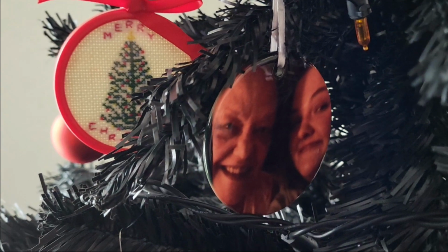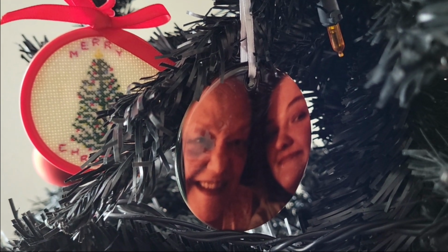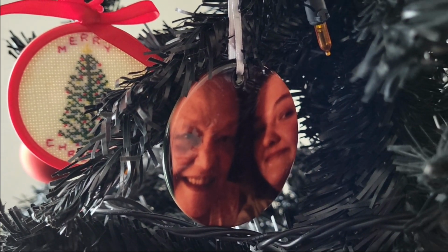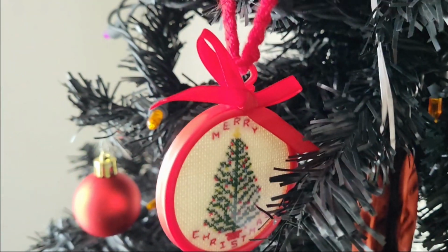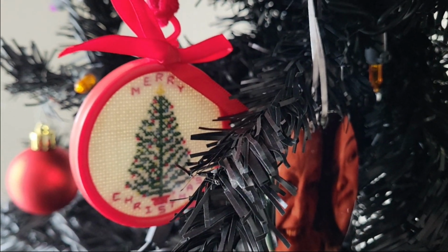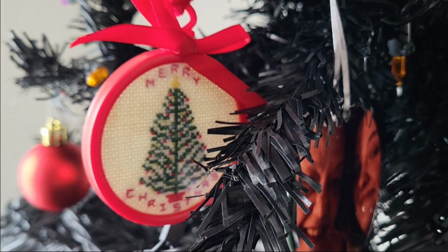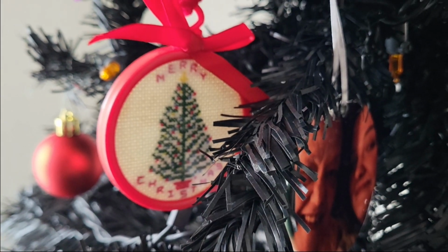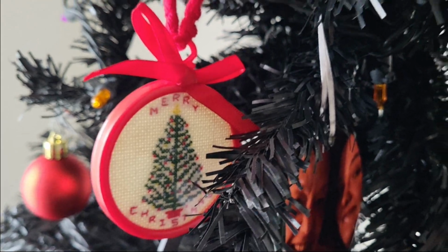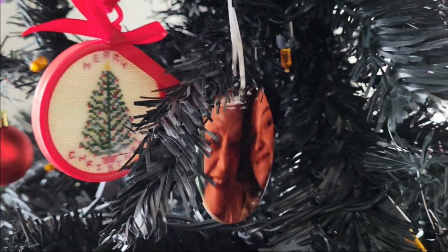And up here, this is me and my mom. The tale of me and my mom is very likely one for a different video. But she's up here, always up at the top. And this ornament is one that she made. She cross-stitched that. It is very likely older than I am, even. But that's up here. It's one of my prized possessions.